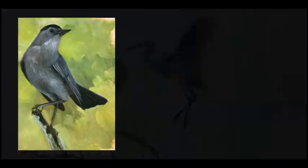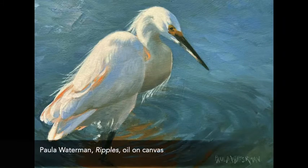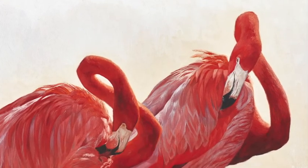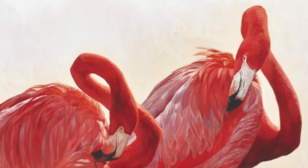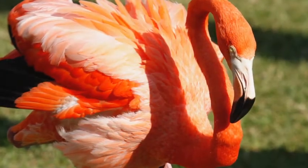Of course, I also paint a variety of other avian and other species and landscapes, but I paint a lot of egrets. So In the Pink was an opportunity to really use color, not the subtle colors of shadow and sun, but the actual bright pigment in a tropical bird's feathers. American flamingos are native to the United States, and they can be seen in the wild, but my experience of them has only been with captive birds.